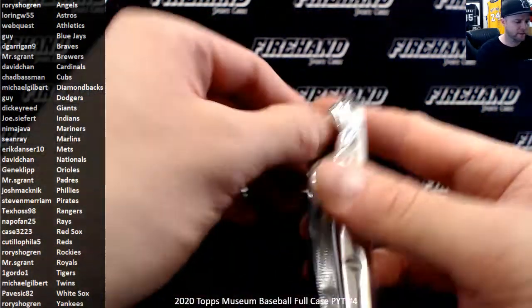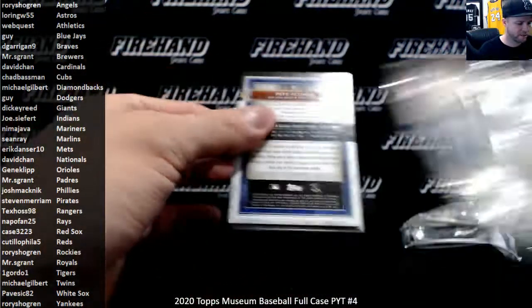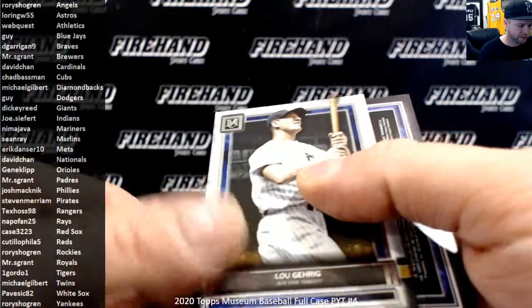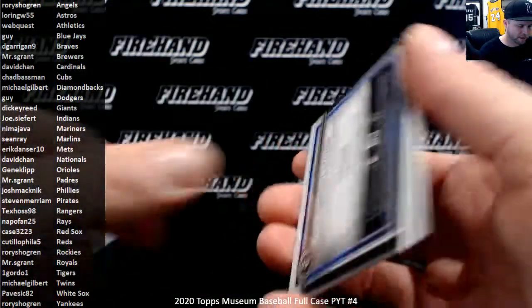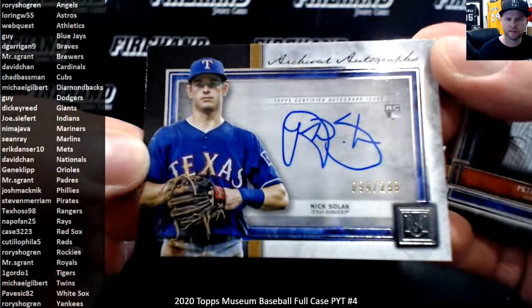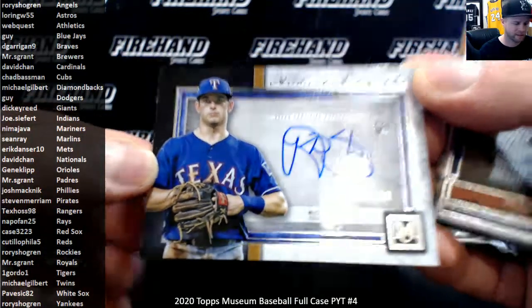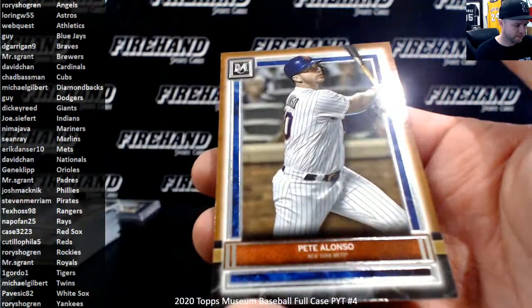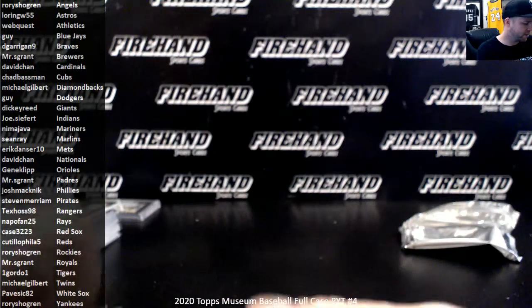Final pack, this will be our last on the card auto of the break. Good luck. It is Nick Solak of the Texas Rangers, /94/299. Tex Haas /98 with the Rangers. All right, that's it. Pete Alonso, Brian Borden, we'll do a recap for you guys.